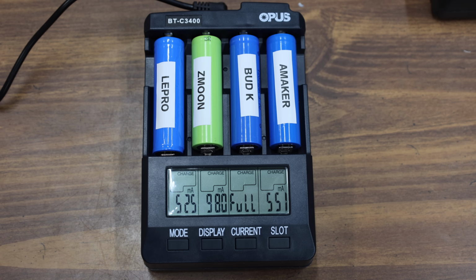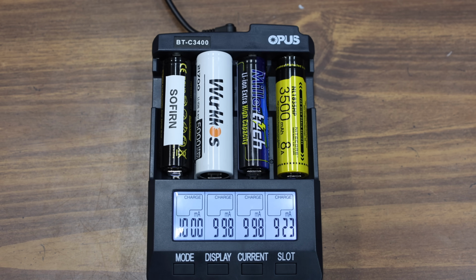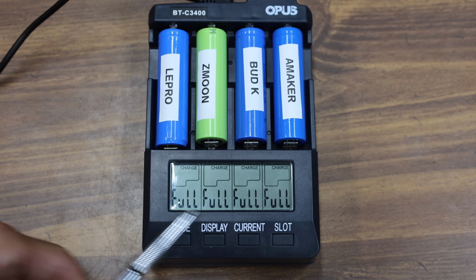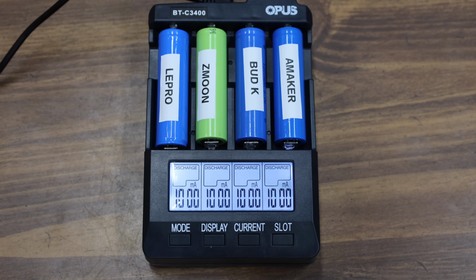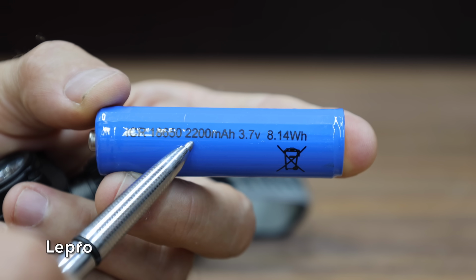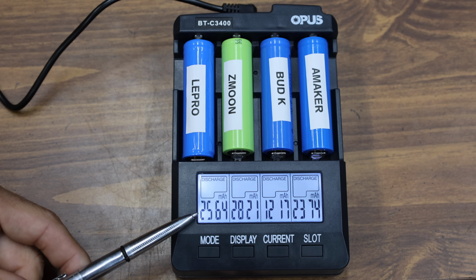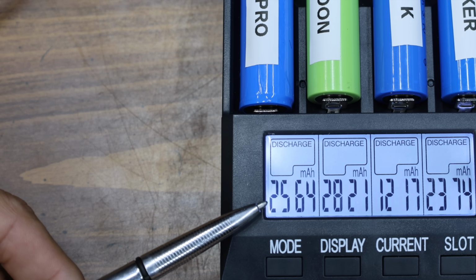Battery quality is a huge deal when it comes to flashlights. I've placed the 18650 batteries on the charger analyzer. Now that the batteries are fully charged, let's measure their capacity. I'll drain the batteries at 1 amp of current. The Lepro's battery is advertised at 2,200 milliamp hours, and it did better than advertised at 2,564. That's actually pretty good for a budget headlamp.